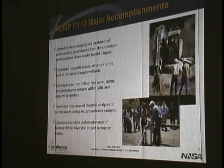Venturing away from the transuranic waste work, we started the pumping treatment of the contaminated groundwater on a test basis. We're going to finish that work up really this week or next week. We will have pumped and treated about 4 million gallons of groundwater through the two systems that we have out there.